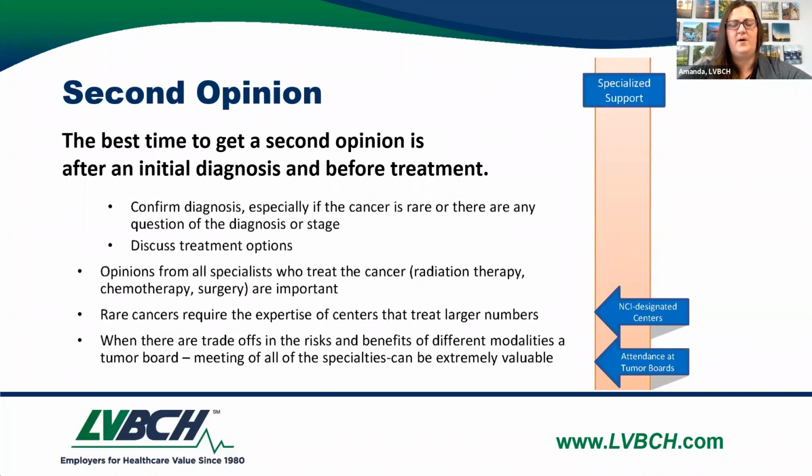Getting opinions from all of the different specialists involved. Getting the right expertise for those rare cancers and understanding the risks and benefits. So with second opinion, Dr. Wilson, is there anything that you would add here?